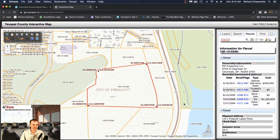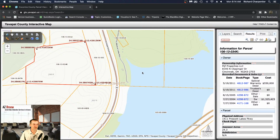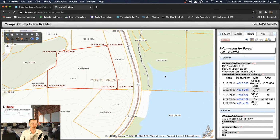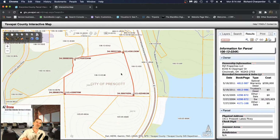And the proximity of this, there's Watson Lake right across the way. So you've seen a lot of stuff here on the channel about Watson Lake and the great parks around here. We've got this plot of raw land due west of Watson Lake. This is not a cheap property. This is part of the Prescott Lakes community and along the Prescott Lakes Parkway. So there are some expensive houses in here. There's developments at a premium in this area.